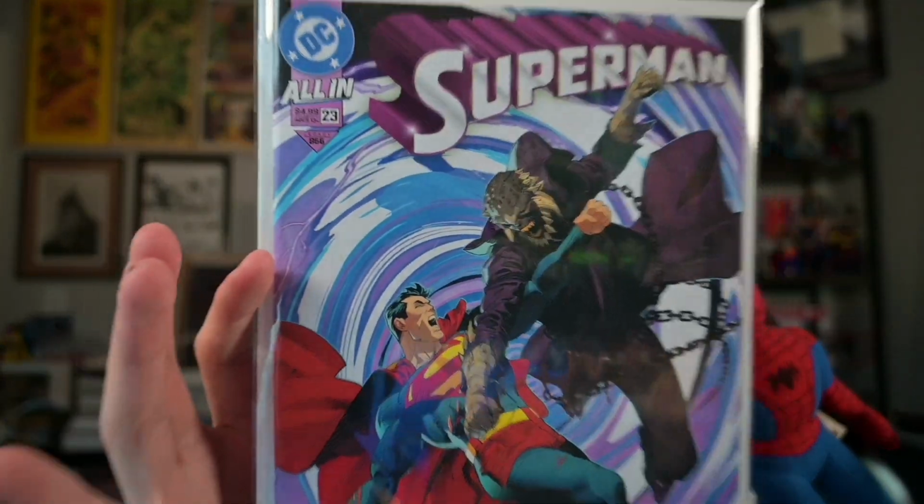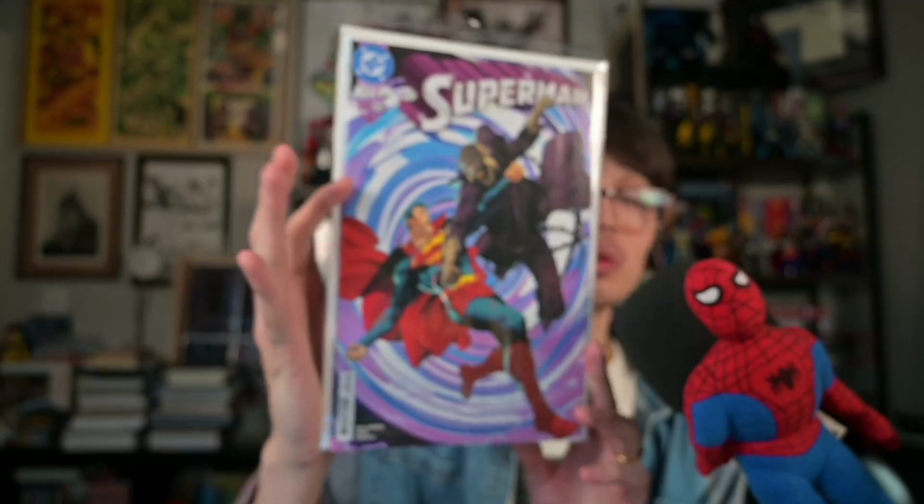Oh, okay. So we got Superman issue number 23. This is a Joshua Williamson written issue, with Dan Mora on the art and Sanchez doing the coloring. This is one of the best looking comic books right now, man. Just really, really cool stuff. I mean, Dan Mora is just doing insane stuff.